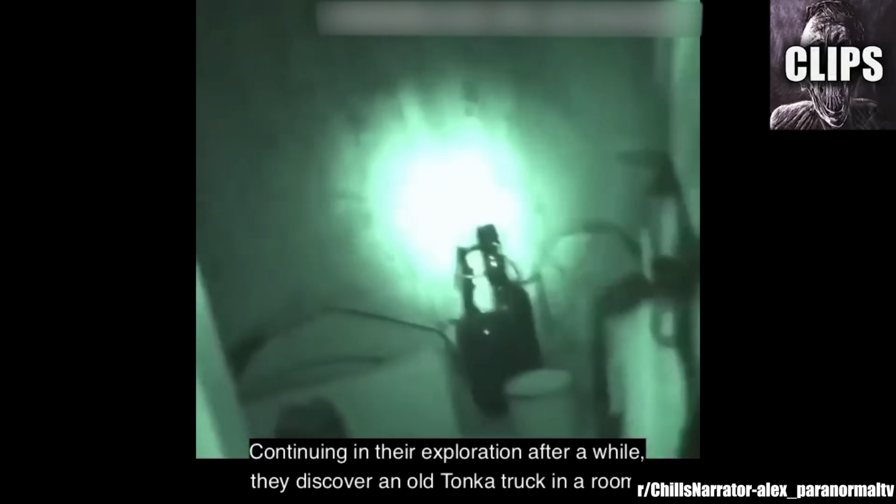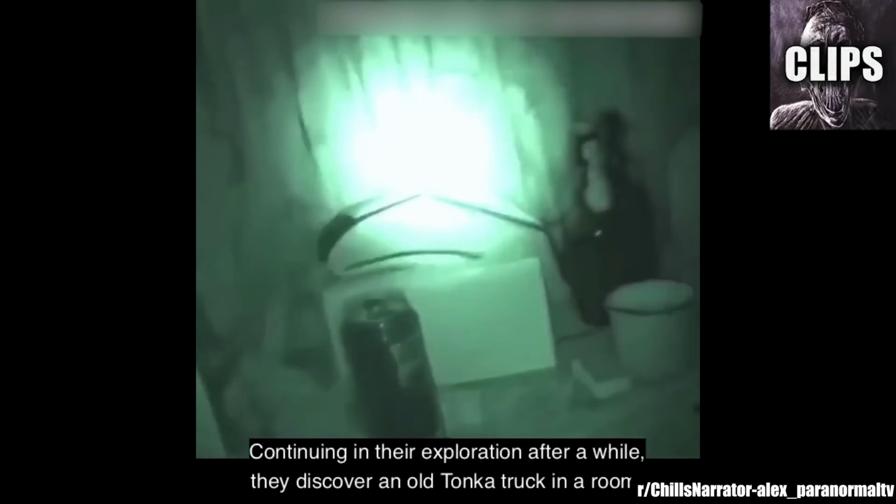Was that you? No. Continuing in their exploration after a while, they discover an old Tonka truck in a room.